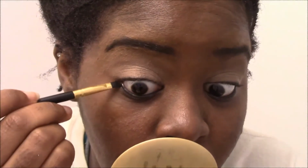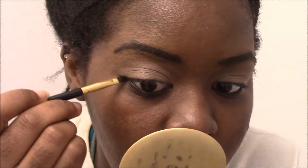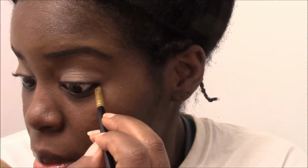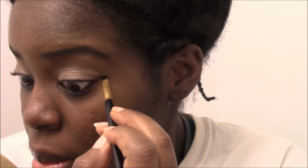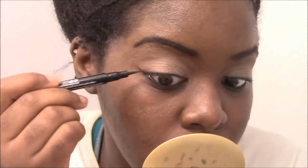When it comes to defining the eyes, black is a must. Black brings out the radiance in any eye color, from the bluest blue to the brownest brown. Use upward, lifting strokes and solid lines to extend the eyes and make them appear larger and more shapely.